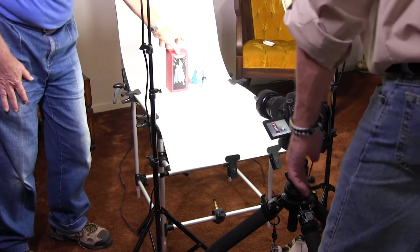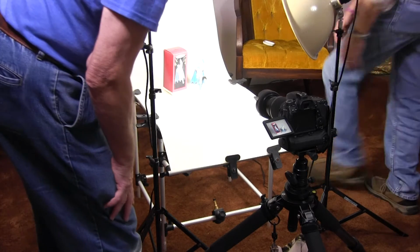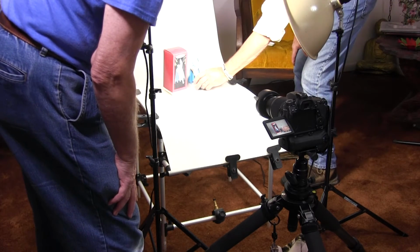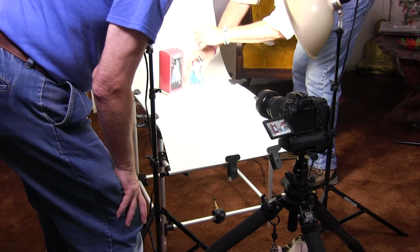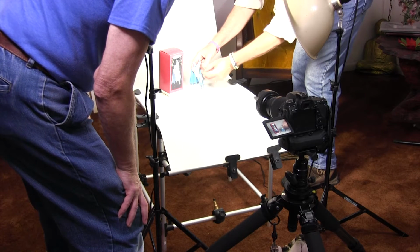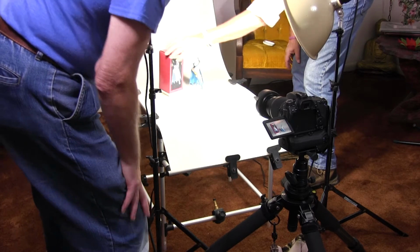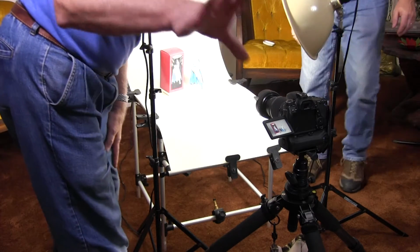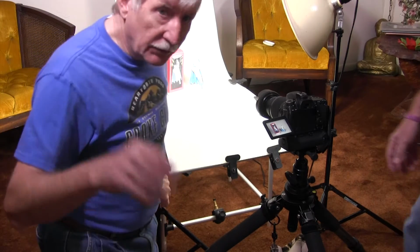Probably a better way to do this might have been to put him on a string, actually hang him from something. Right, if we had a way to. Because that's where he'd go on. Yeah, it's an ornament. True ornament. But I think that'll work. Good. And then we'll get some, as I said, don't forget to get close-ups as well.